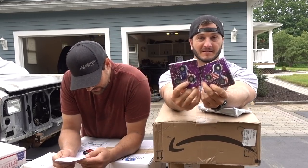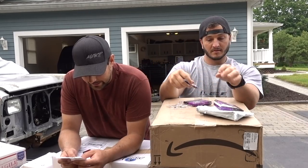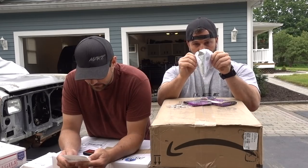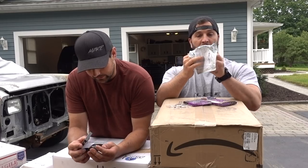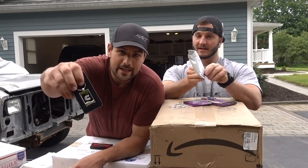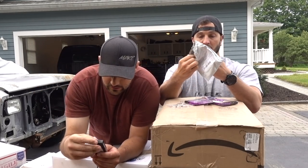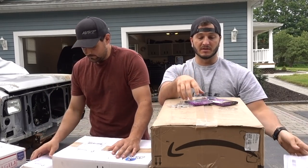More fidget spinners. This is from Jimmy Burris in Eldon, Missouri. Hi, Greg. Hope you enjoy the keychain. Love the videos. Thank you. Let's see what we got here. I don't have a name on this. Look at this keychain. Oh, that's fancy. Hot dang. Fancy, fancy. Cummins keychain, man. That's awesome. I like that. That's going right on something. I don't have a name on this one, so whoever sent these.